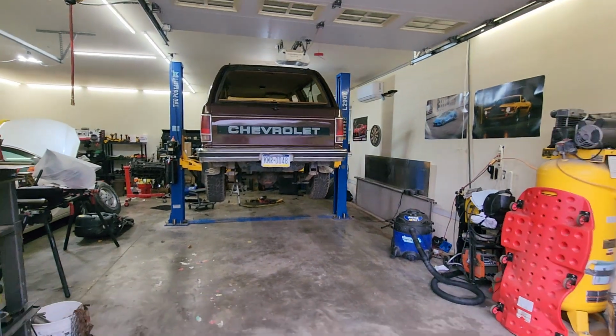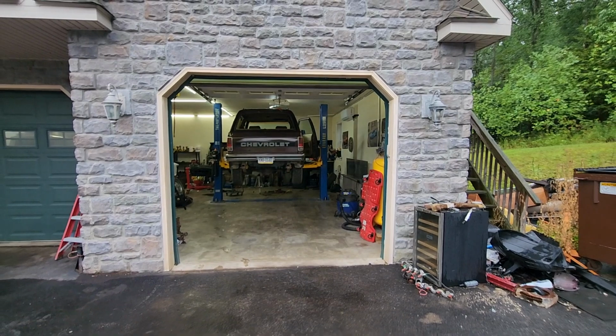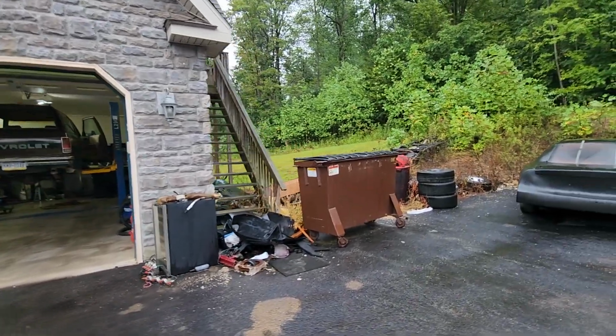But having one where you can actually walk under it will make a big difference. Now, if it's a low profile car, something like when we had the Porsche, you could pretty much walk under that, even in this garage, but this will make all the difference in the world.